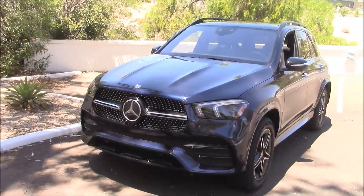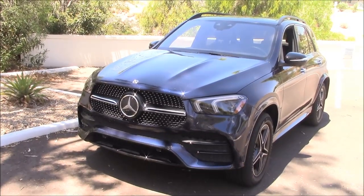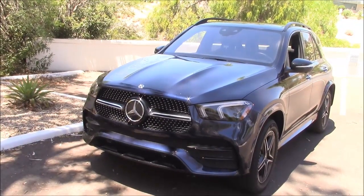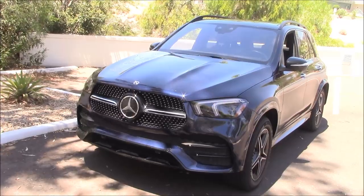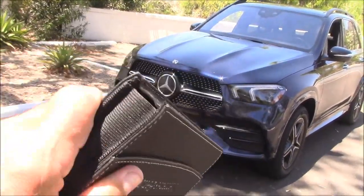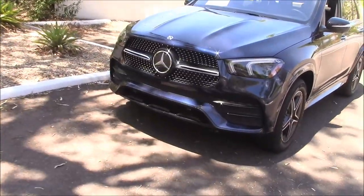Now that we've covered the cost, the second thing you need to know, and the most important, is learning how to drive the thing. If you think you're just going to jump in, start driving off, it doesn't work that way. Not in a Mercedes. The controls are rather odd and complicated. If you think you're going to learn reading the manual, forget it. The translation in here is kind of odd. I just take this and toss it.